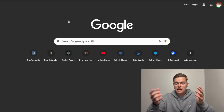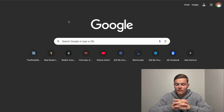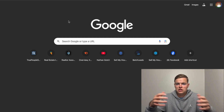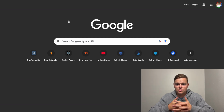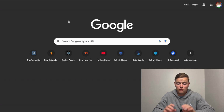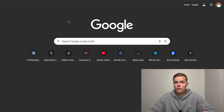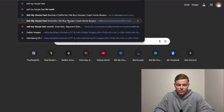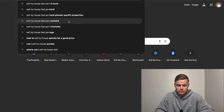Now, this really comes down to keyword research. And obviously, as a real estate investor, you don't really have to do much keyword research because you want to rank for just the keywords that motivated sellers are looking up. So this isn't really a thing that you have to do. Typically, if you can rank for sell my house fast, sell my house cash, cash home buyers, right? Just all these random keywords, that's the best. But typically the first keyword I'm trying to rank for right away with my homepage in our top level market is sell my house fast. So what I'm going to do is I'm going to do sell my house fast, Portland.